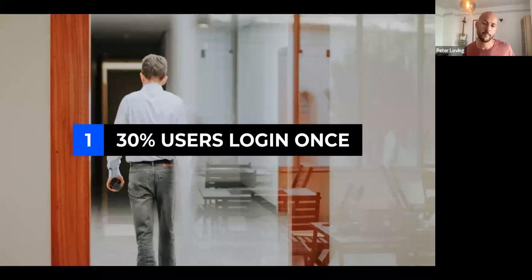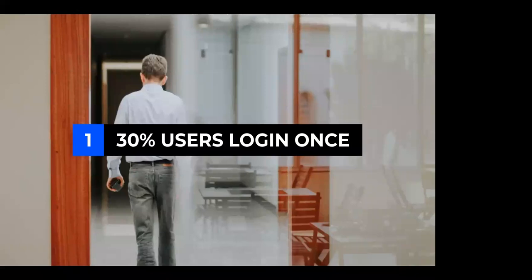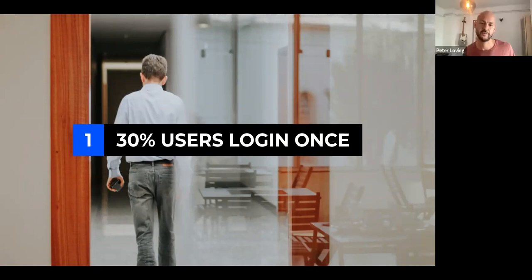So let's look at what makes onboarding really difficult. So one of the first things is engagement and retention. So 30% of users log in once and they never come back. So they actually set up their account. They might have the intention of using it during a free trial, but for some reason or other, they just don't ever log in again. So one of the first things you want to do is set a really good first impression and try and engage your users with some activities, stimulate them so that they have a reason to come back and they have a desire to come back.